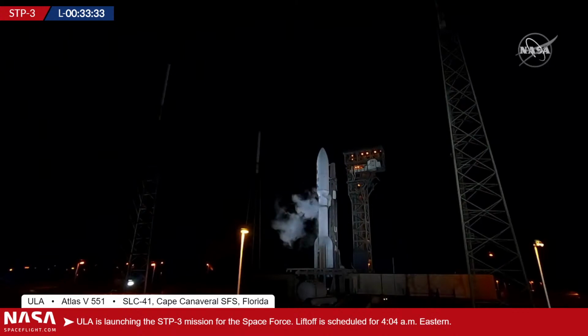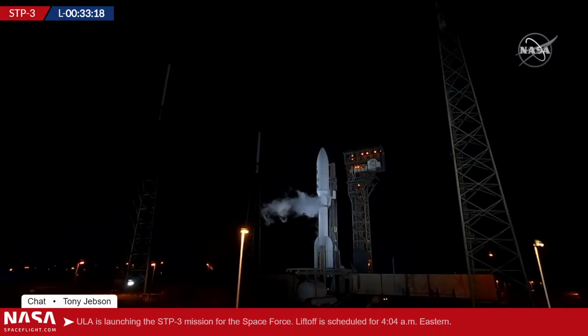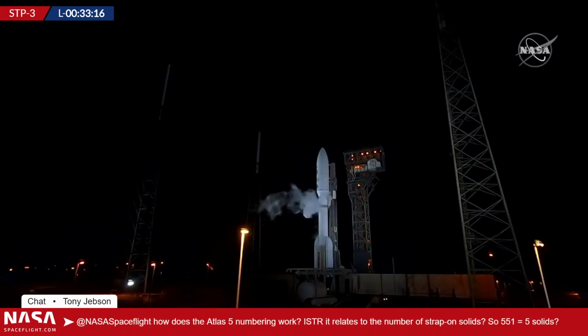Let's see. Tony is asking, how does the Atlas V numbering work? It stands to reason that it relates to the number of strap-on solids, so 551 equals 5 solids. One of those is related to fairing diameter, right? Yeah, the first digit is the fairing diameter. We're with a 5-meter class fairing today. The other option would be a 4-meter class fairing, which is, if you've seen an Atlas V with a more pointy fairing and nose cone up top, that would be the 4-meter fairing. The Lucy mission had the 4-meter class fairing.